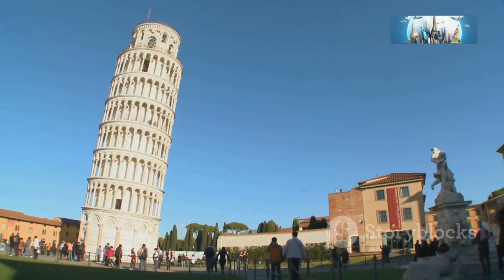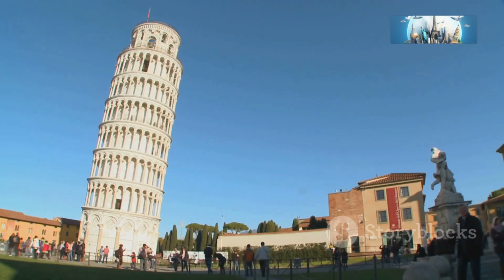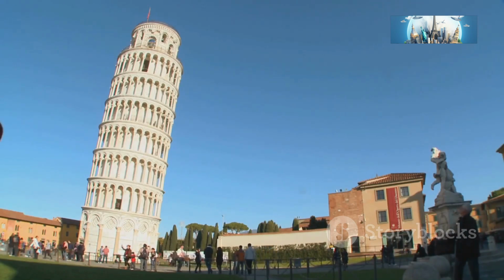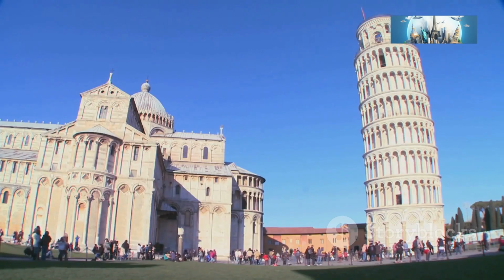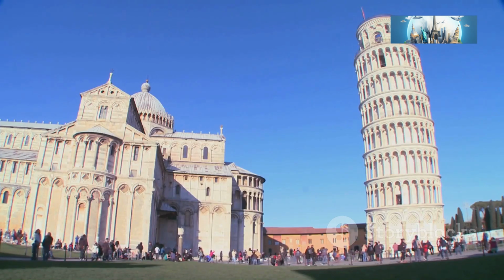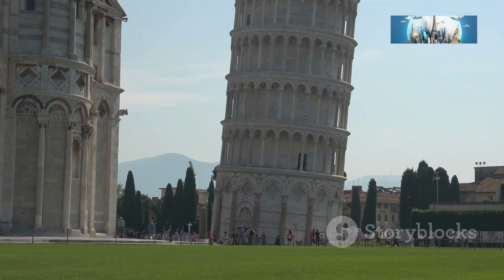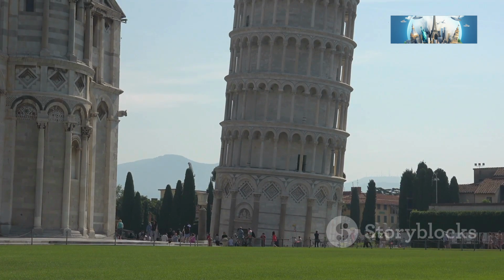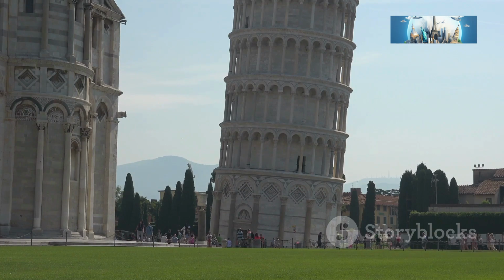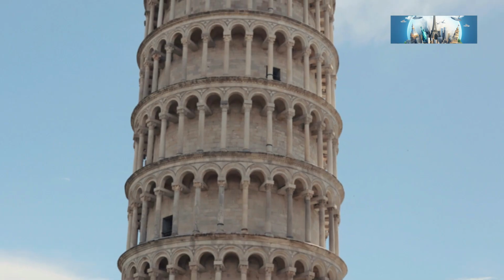Legend has it that the tower started tilting during its construction due to soft ground. The soil beneath was too unstable to support the weight, causing the foundation to sink unevenly. This unexpected tilt turned what was supposed to be a straightforward bell tower into a global curiosity. Now I'm no engineer, but it seems to me they might have skipped a few steps in the foundation department. Can you imagine the looks on the builders' faces when they realized their masterpiece was leaning? Yet instead of abandoning the project, they persevered, and the result is a marvel that continues to captivate us.